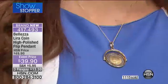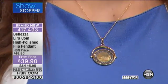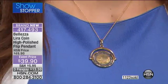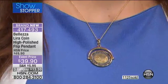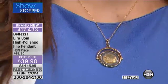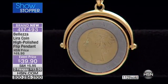Start right here and get it home, put it on, mix and match it with your real gold pieces, your platinum pieces, your white gold pieces, your sterling silver pieces, because this is the one that you're able to do that with, having that two-tone feel, that two-tone look. It's the perfect size. It's just a little over an inch. It's 1 11/16 of an inch in length and about 1 5/16 of an inch in width.